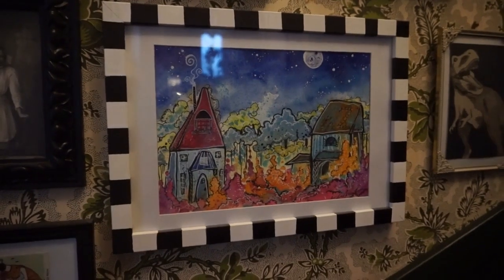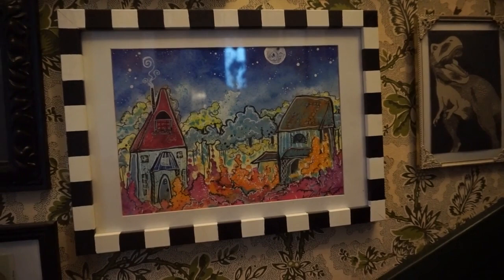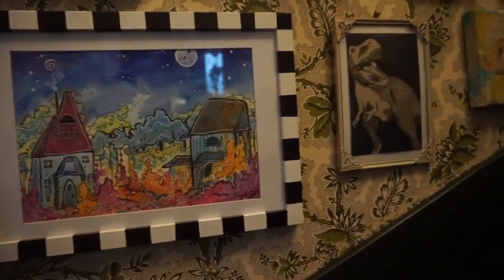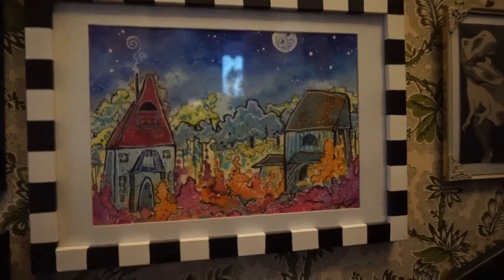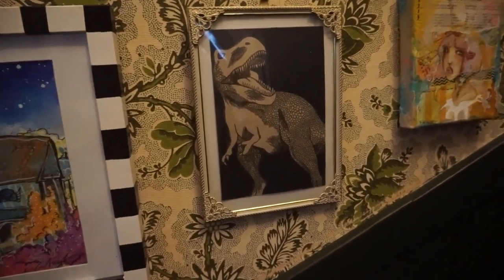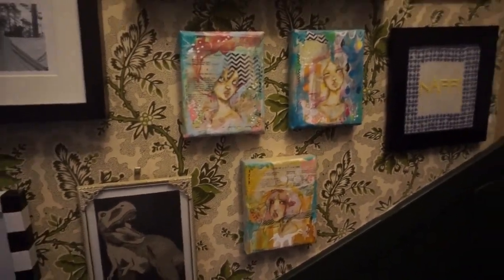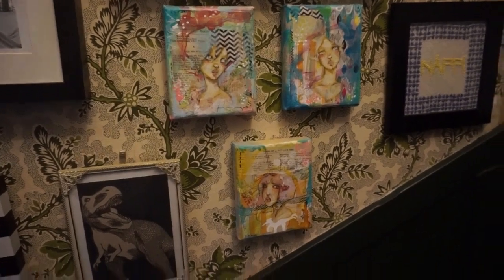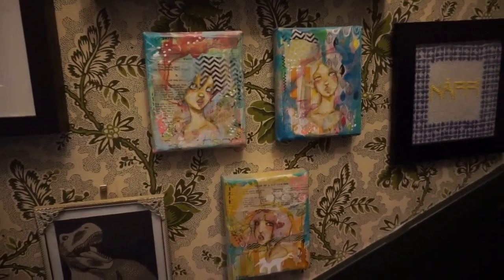Another old photograph. And this painting was a gift from an art friend, Eraser Queen. Again, I painted the frame to make it less white and more fun. And this is a postcard in an old photo frame. And these are from an art friend, Lori, or Eden's Rainbow.